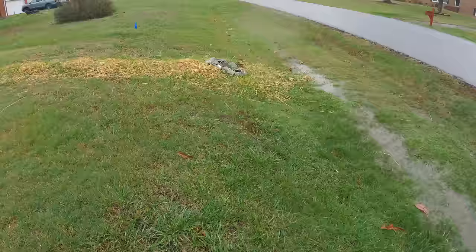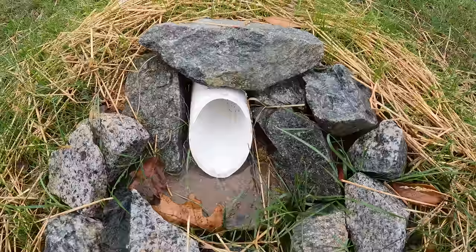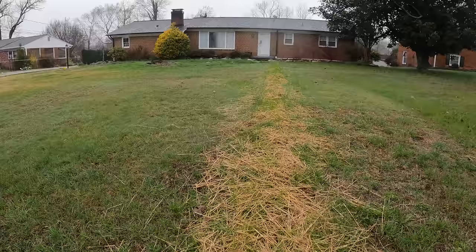And this is still flowing a little bit. It just stopped raining. Of course, that's my luck. But yeah, that's working really, really well to kick that water off the house. And our grading, our gutters, our piping have all solved their problems.